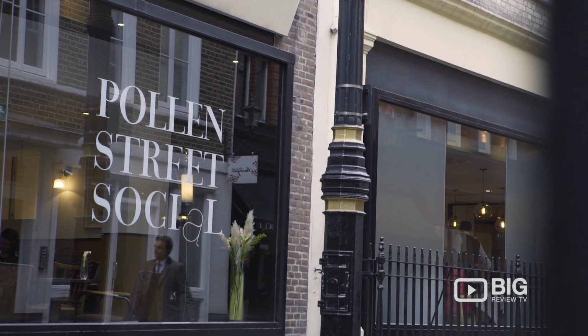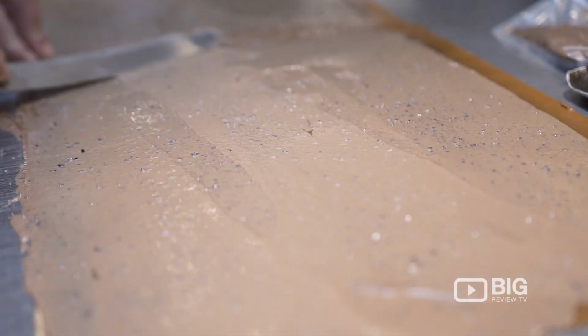So we're here at Pollen Street Social, and we're here with amazing restaurateur and star chef Jason Atherton. And Jason, this is your baby here. We were just talking before about it, and your very first restaurant, and the love of your life, I guess, from a restaurant standpoint, isn't it? Absolutely. Well, after my wife, of course, and my children.